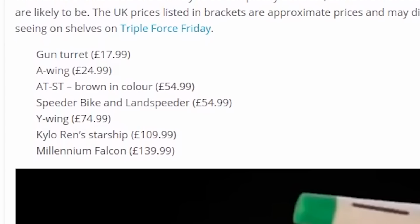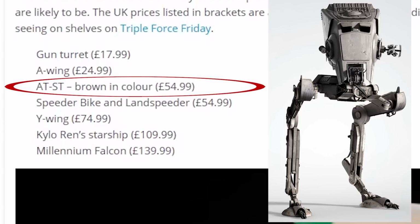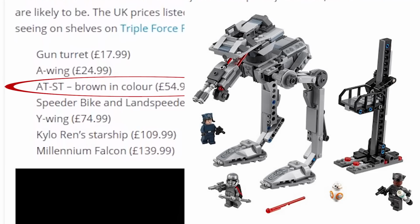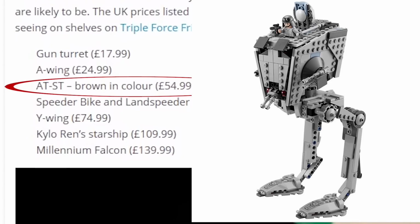Prices jump dramatically now. For 55 pounds, or probably 60, 70 bucks, we have an ATST. I think most will agree the last time we got a fully completed ATST set, everyone really liked it. I think LEGO did a great job on it. I'll be curious to see how they change the design. Personally, I really want to get some more articulation in those joints around the upper legs, because those are kind of dramatic looking walkers when you see them in the Return of the Jedi.